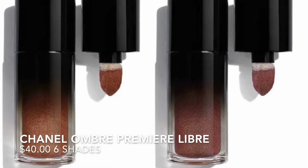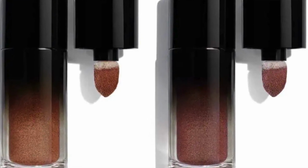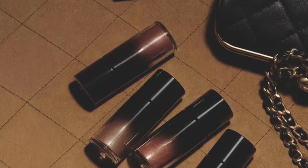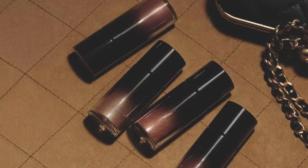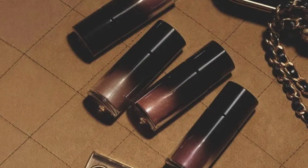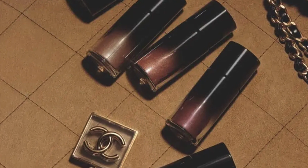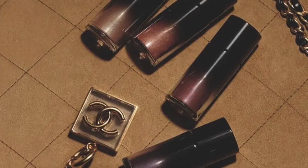Okay, first of all, let me give you a little information about this new launch from Chanel. These are the first loose eyeshadows by Chanel, inspired by the warm colors of the fall equinox, the start of Gabrielle Chanel's favorite season. They're composed of pearlescence and intense pigments. The Ombre Premier Libre offer deep, vibrant colors with a satin sheen. The semi-transparent black bottle features a gradient effect that allows each luminous shade to show through.